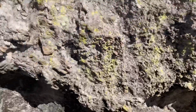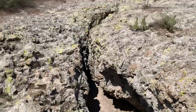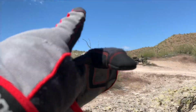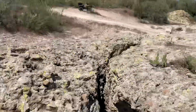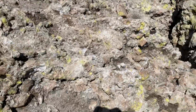But man, this is crazy. You can tell it was volcanic, but why is there one little volcanic fissure right here between all these mountains? The Superstition Mountains are over that way, the main peak of them. So it's almost like this had to be like a lava tube down low or something, and fissured open. But you can totally tell this is volcanic rock I'm walking on.